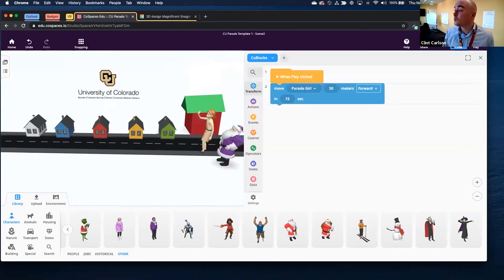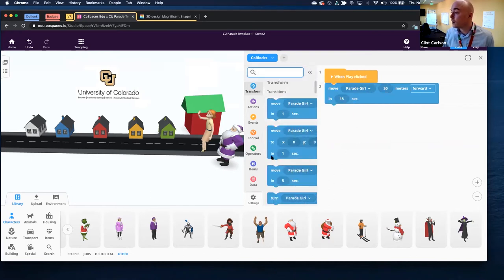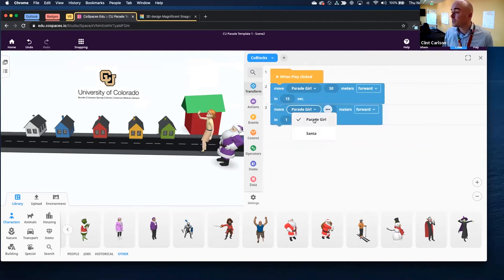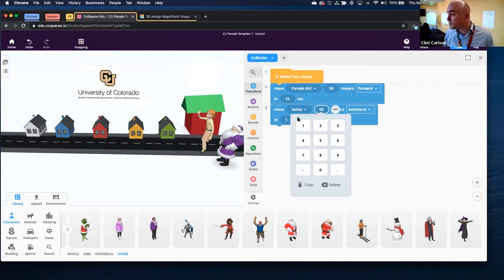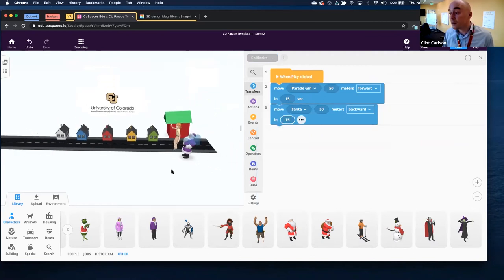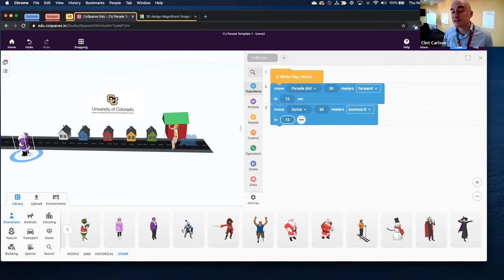And now when I use code again, my code's still here. So when play is clicked, we're moving that girl 50 meters forward. But now this dropdown works because now I have another character activated for programming. So let's move another one. So I'm going to bring this block in, change that to Santa, and we're going to have Santa move backwards 50 meters over 15 seconds. And before I hit play, I'm going to move this Santa Claus to the other side of the scene.